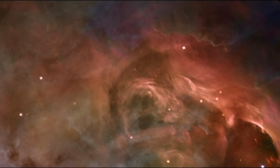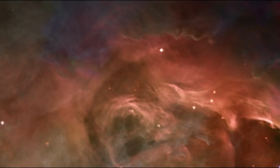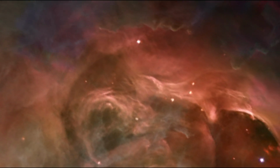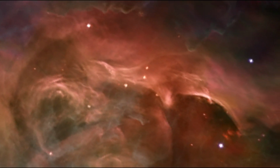As we scan the outer edges of the nebula, you can see the illuminated walls of the Orion cavern, along with beautiful elongated jets created by nearby stars being born.